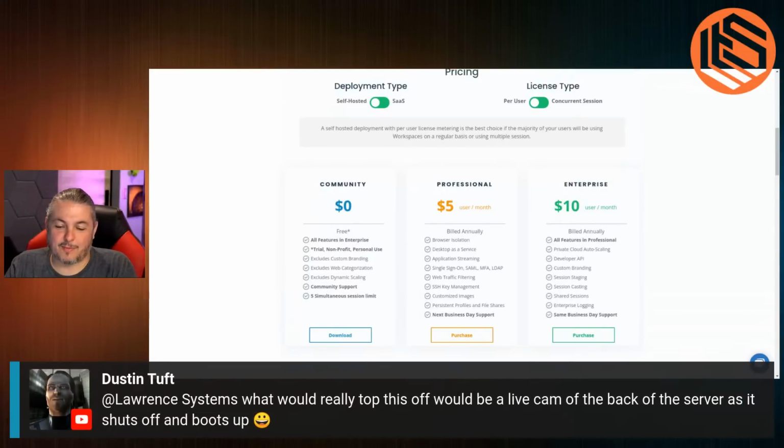What we really need to top this off would be a live cam on the back of the server as it shuts down and boots up. Yeah.